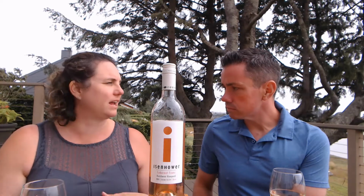And this rosé, if you would look at the color when you were looking at it, actually has a little bit of a copper hue to it, and that's pretty common. Cabernet Franc does not have the most color in the skins, so you're going to get more of that copper tone to it.